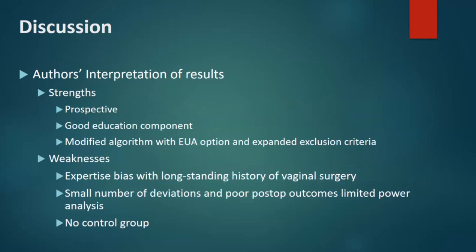They state that their strengths are that this is a prospective study, there's a good education component, and that they included this modified algorithm with the exam under anesthesia option and expanded exclusion criteria. But they state that their weaknesses include an expertise bias with a long-standing history at their institution of vaginal surgery, and many of their surgeons are also urogynecologists or minimally invasive trained specialists. The other weaknesses, they say, are a small number of deviations from the algorithm and a small number of poor post-op outcomes, which limited their power analysis. So they were not able to perform adequate statistical analysis, and there's no control group because all patients were allocated to this algorithm.